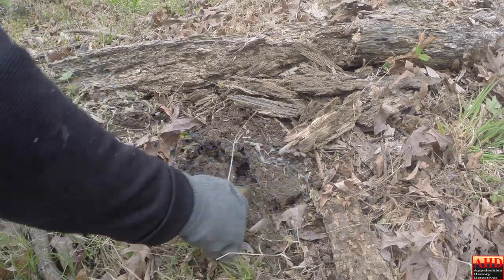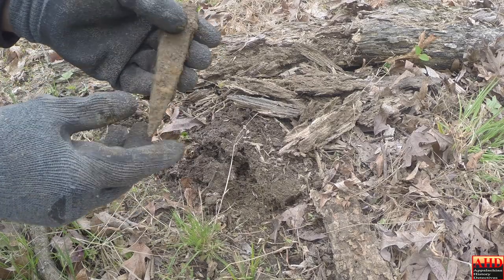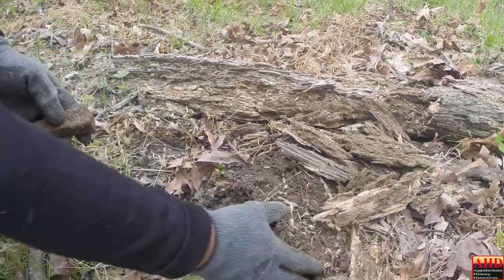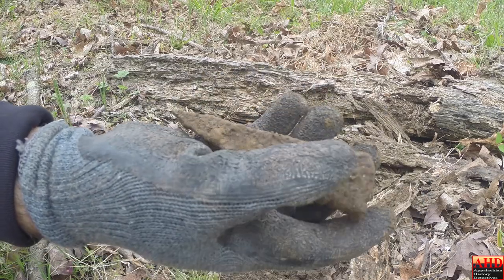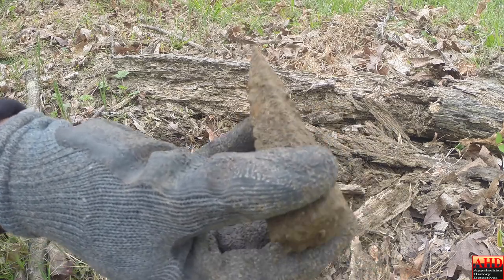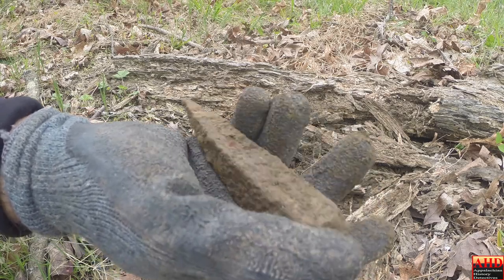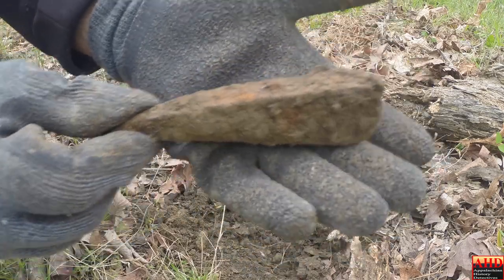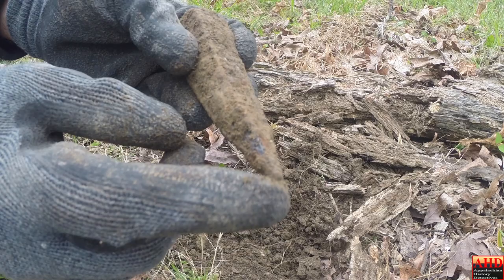Interesting artifact. Let me pull you guys over here where I'm at. I dug this hole right here, it's not that deep actually, and I pulled this out of there. I don't know if this is a tine for a plow, which I suspect it could have been, maybe a hay rake or something like that, maybe it went this way, maybe it went this way, attached to the equipment right there. I would suspect that's the case.